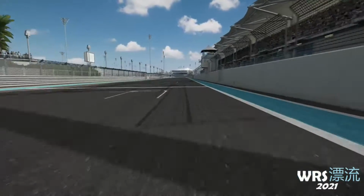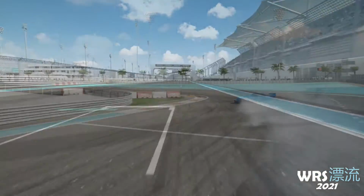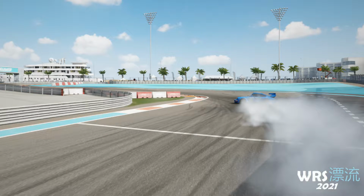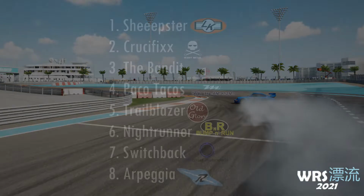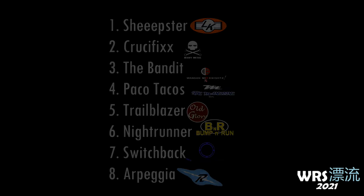Drivers can show off to grab some last-minute points here. And that's all Yas Marina has to offer. As you can see, it's difficult, but it's not the most difficult track in the world, and I think these drivers can handle it just fine. So now, here's the starting order, arranged by qualifying laps from slowest to fastest, with the faster cars going last, as usual. And now, without further ado, let's begin.